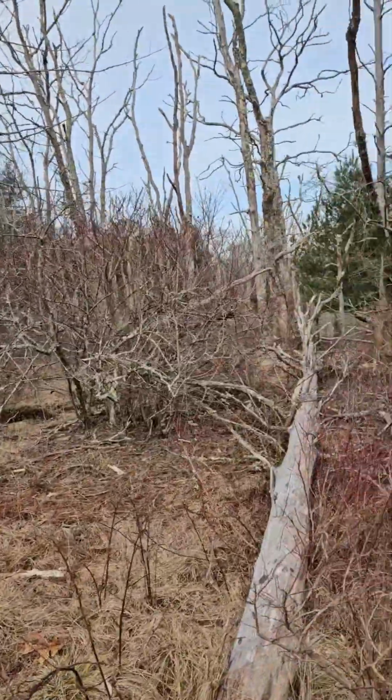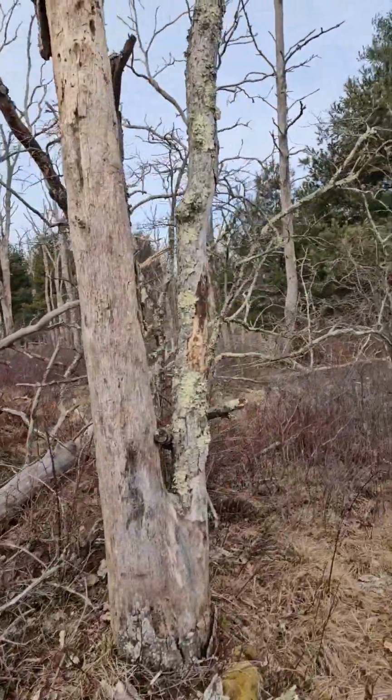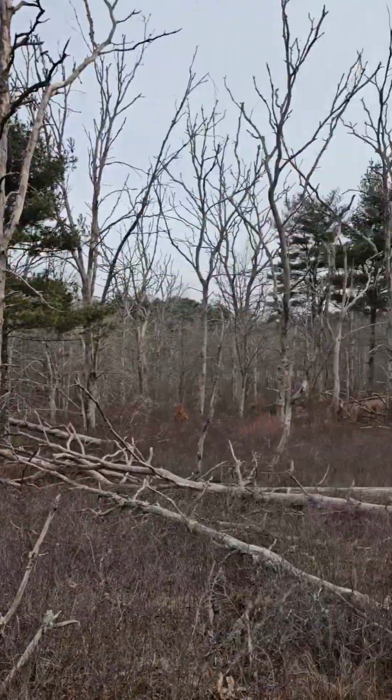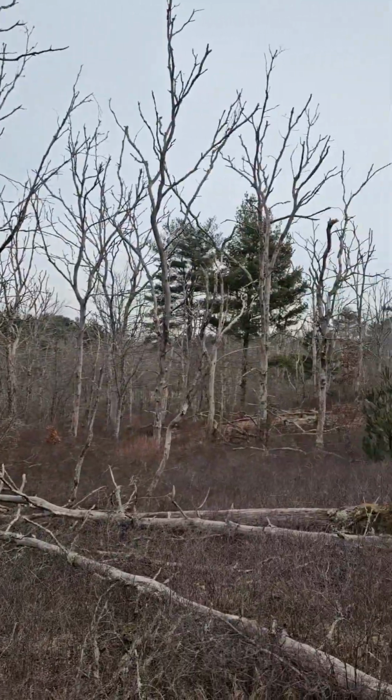Region of Rhode Island, because it's a grassland, there is abundance of deer, and there's also a lot of wetlands too. So it's wetlands and grasslands.